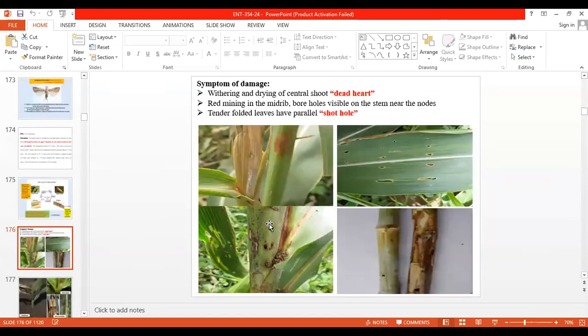Then nature of damage or symptoms formed due to the infestation of that pest. So this is the stem borer pest. Their common name itself indicates that this pest mainly infests the stem portion of sorghum. That's why it is called a stem borer. So this is a Lepidopteran order pest. Their damaging stage is the larval stage.